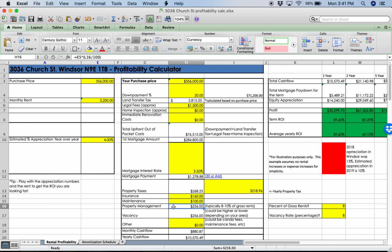Property management, I actually manage this property myself. However, typically, you're looking at 8 to 10% property management fees of your gross rent. I can tell you for my Hamilton property, I have a property management company that handles it for me. I pay 8% to them, right? So I want my investors to know that even though I am managing this particular property, there is a cost associated with that.